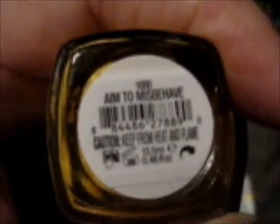Anyhow, I thought these swatches might show up a bit better under the daylight bulb, rather than when I was trying to show you in the daylight today. But yeah, so that's these 3. Passport to Happiness, Viva Antigua, and what's this yellow one called? Aim to Misbehave. Yeah, I'm going to try this one soon, hopefully.